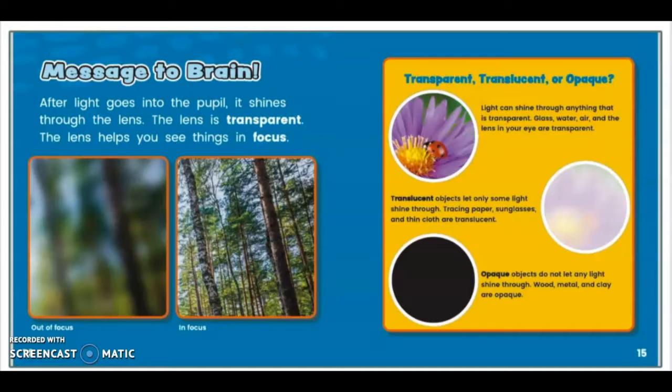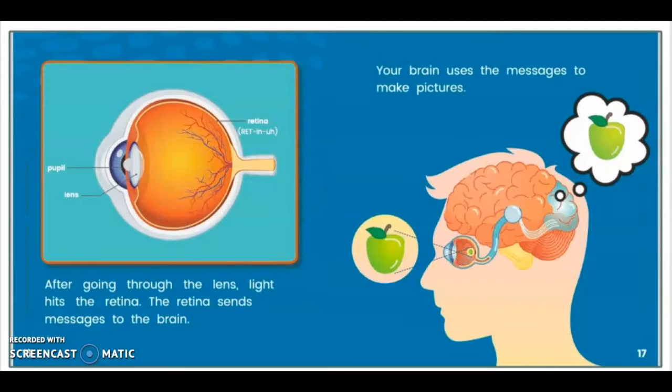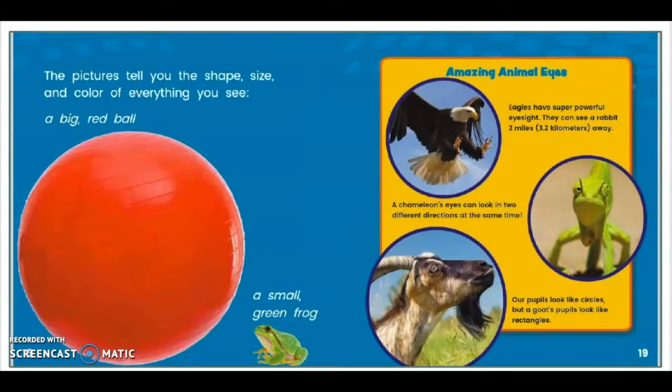Translucent objects only let some light shine through. Tracing paper, sunglasses, thin cloth are all translucent. Opaque objects do not let any light shine through. Wood, metal, and clay are all opaque. After going through the lens, light hits the retina, and the retina sends a message to your brain. The brain uses the message to make pictures. The picture tells you the shape, size, and color of everything you see. A big red ball, a small green frog.